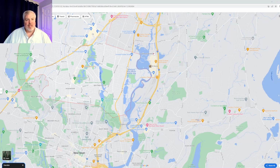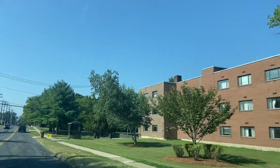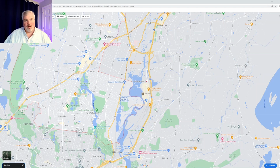So coming back down this way, you could go to Mix Avenue, which is right around here, and this is where all the shopping is. If you come down Dixwell Avenue, Mix Avenue is in the back. In the back you have a lot of condos and a lot of apartment buildings. If you're looking to move to the area and rent, you have great apartments here. If you're looking to move to the area and purchase a condo, you have some great options.